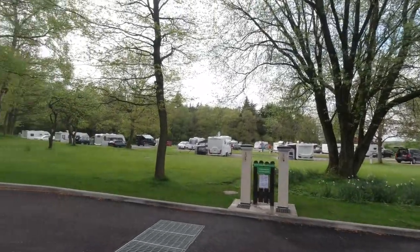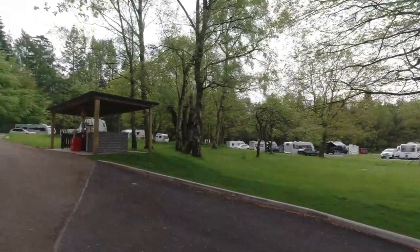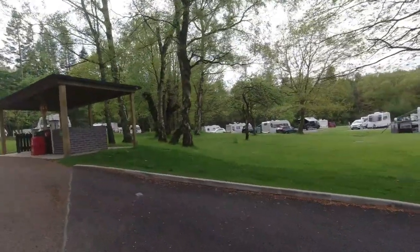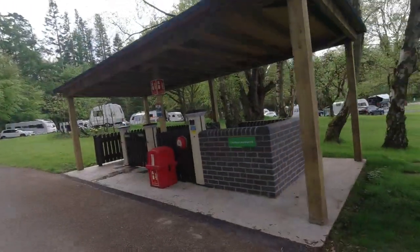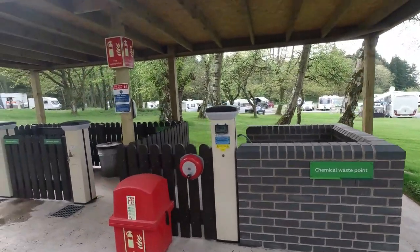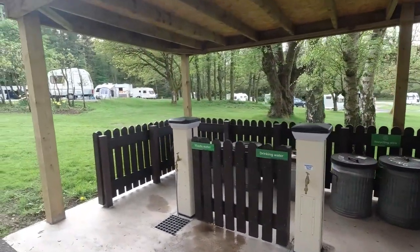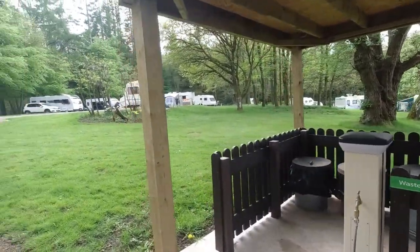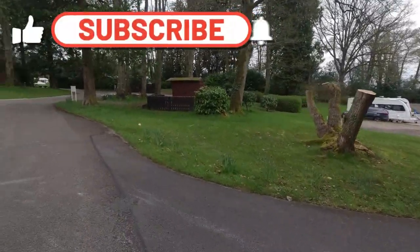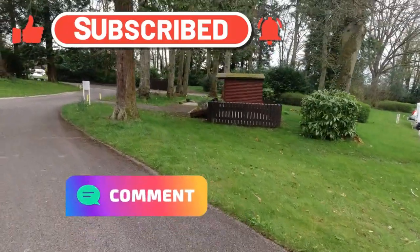Englethwaite has 68 pitches and is dog friendly, quiet and very pretty. There are no toilet or shower facilities on site. Englethwaite has the usual facilities for emptying your chemical waste, grey water, bins and collection of fresh water. We will drop a map of the site along with a map giving instructions on how to get to Englethwaite towards the end of this video.